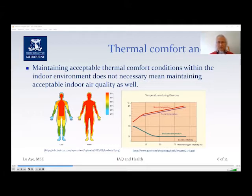For climate comfort, we maintain our core temperature, as you see from the diagram. If it is cold, our core body temperature is always 37. If it is warm, the same. Okay? If you do exercise, this temperature increases, but we maintain that core temperature. So we may be thermally comfortable in the room, but it may not have acceptable indoor air quality.